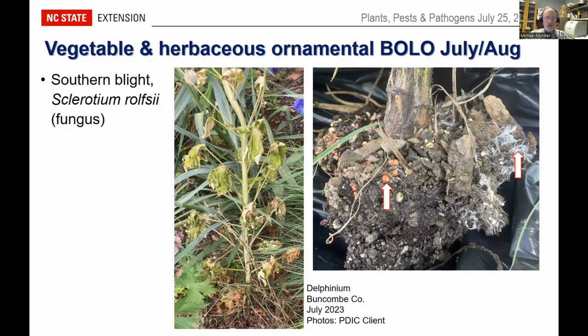One of the things to look for when you see a wilting herbaceous perennial or vegetables, especially tomato, pepper, potato, would be signs of southern blight, southern stem blight, the fungus Sclerotium rolfsii.